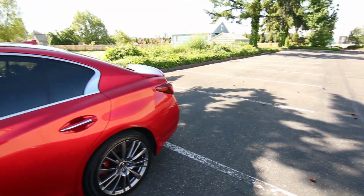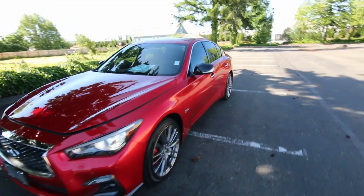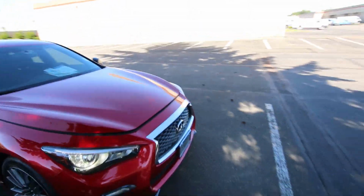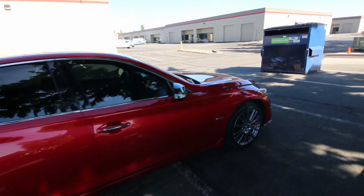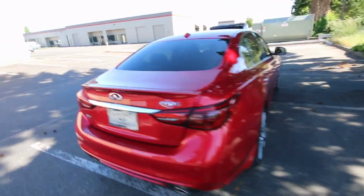Look at this beautiful shade of dynamic sunstone. It's one gorgeous automobile. The front end styling is absolutely stunning. I think it's one of the best looking sport luxury sedans out there. Absolutely beautiful, and it has a lot of power to back up those aggressive looks. Some cars walk the walk, but they can't talk the talk.